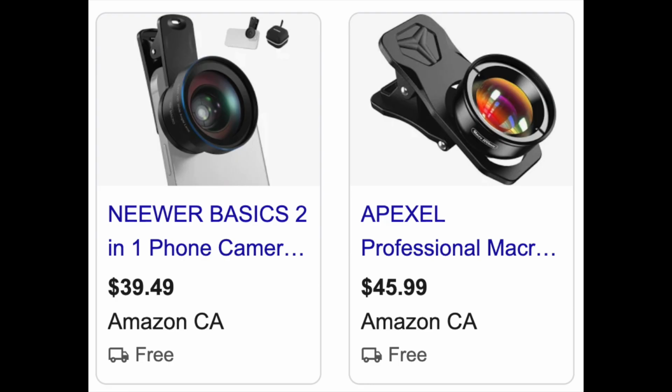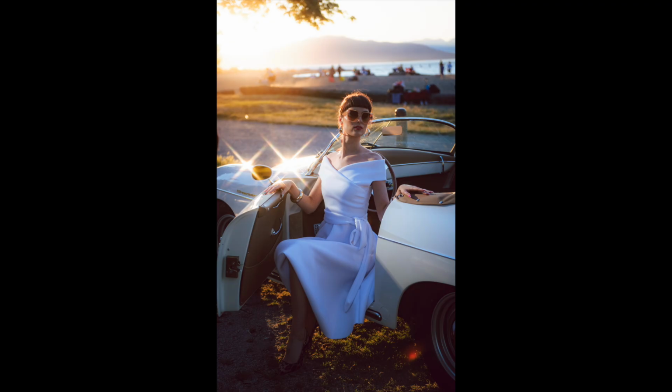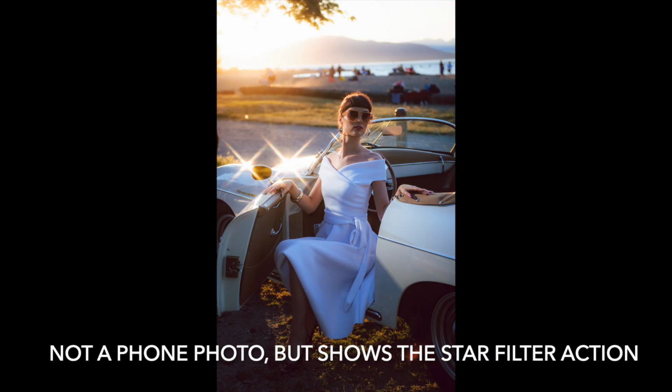Do not try the macro and fisheye lens attachments. I have seen these in person and they do not work very well. So save your money on those ones. But you can get a star filter that clips onto your phone. It turns all points of light into these little stars, either 4-point or 6-point or 8-point, depending on which one you buy. And there is a clip-on version that clips onto mobile, so that's super cool.